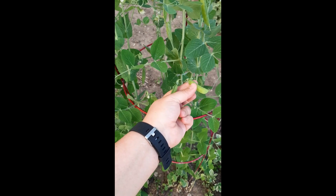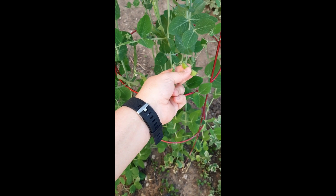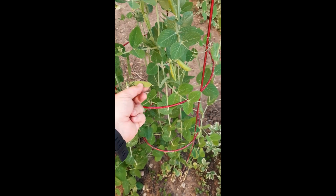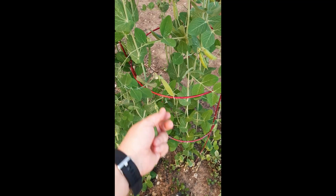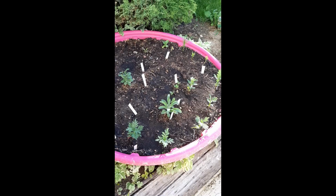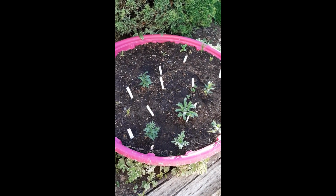I've tried them when they're rounder like this, and the shells are a little more bitter when they're bigger like this. But the inside is good. But when they're more flat like these ones, they taste good.